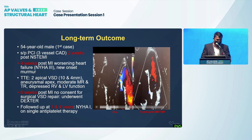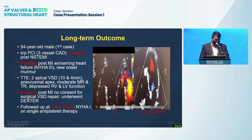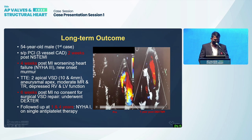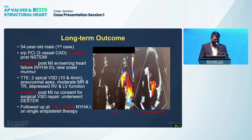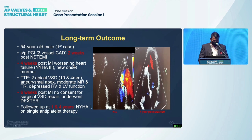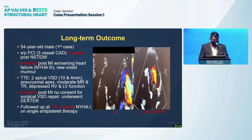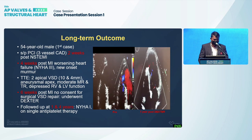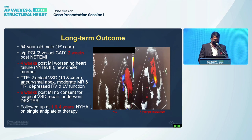Let me also share this to you. Actually, this is the first case we did which survived up to this day with good functional capacity. Though he was a lot younger, at 54 years old, he presented as NSTEMI 2 weeks prior and had complete revascularization. The post-infarction apical defect was noted 4 weeks prior due to worsening heart failure and new onset MI.